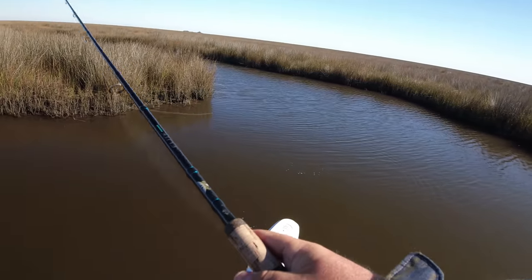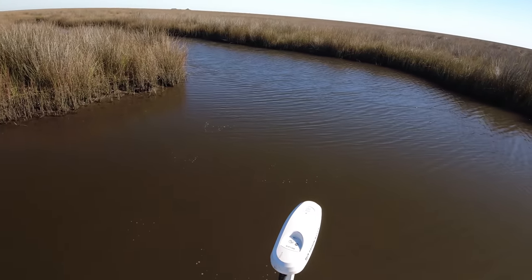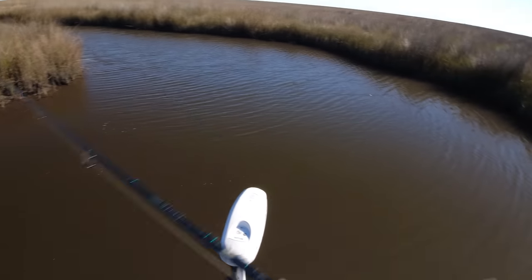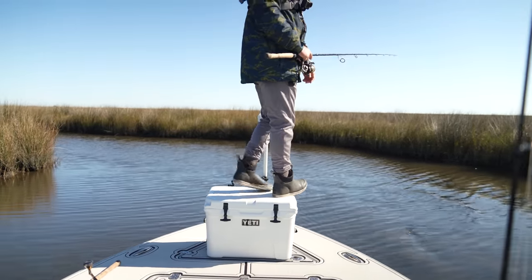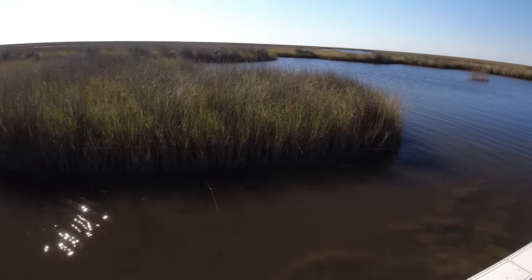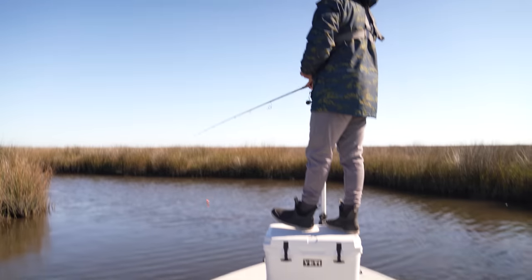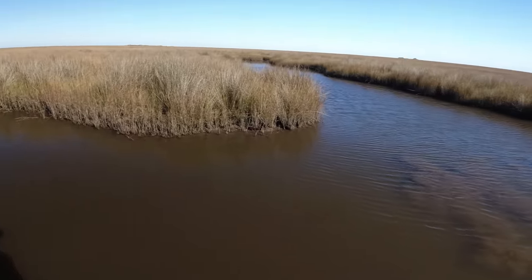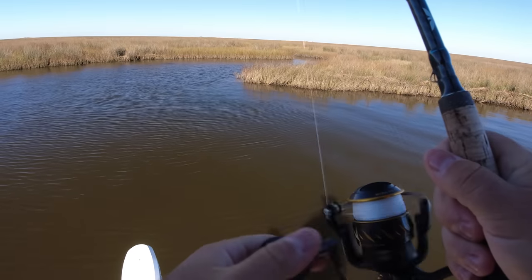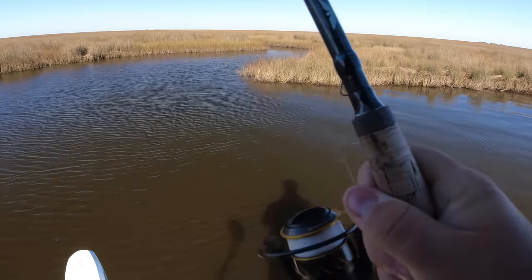Really big fish right here. There he goes. Oh, dude. That was like a 35 inch red coming right around the point right here. Didn't want the gulp, surprisingly. Last one did. Something there. I don't know what it was. It was a big boil that moved, could have just been a big sheepshead or something.